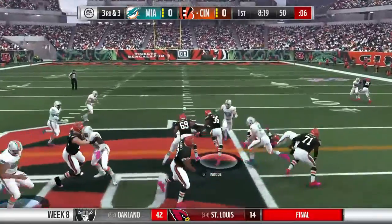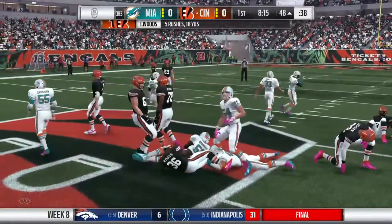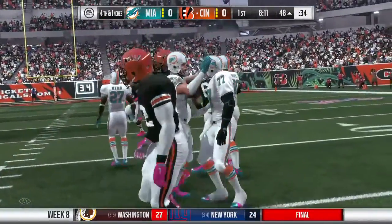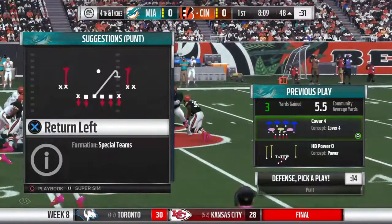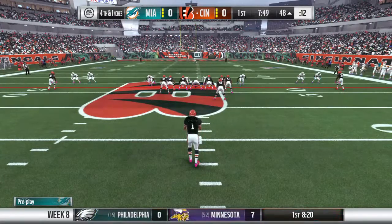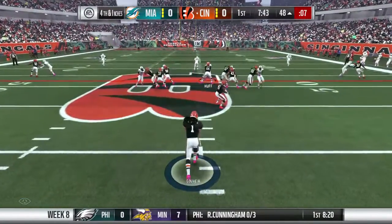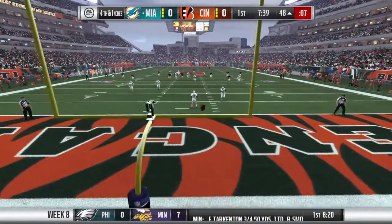They'll run it now out of the gun. And he'll get this into enemy territory, but not by much, as he's down to the 48. The ball's still a few inches shy of the marker after the 3-yard run, so now a little soul-searching on 4th down. The Bengals bring out their punter now. On for his 2nd punt. He'd take a repeat of his first. He gets this one away, and boy, it's another boomer.